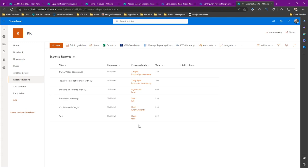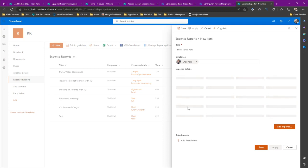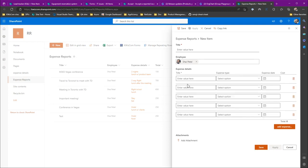So this is a different take on a multi-lookup column. Basically what it does is when you go and create an item, let me just show you the user experience first of all, and see how those validations work within the repeating rows itself. So first I'm going to go and capture an expense report. So here's a title, meeting at XXX. This is the employee reporting it, and these are the details. That's one column called repeating rows called expense details, and it starts with 5 rows. That's how we configured it.